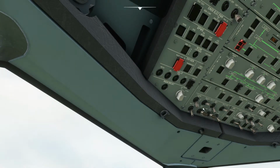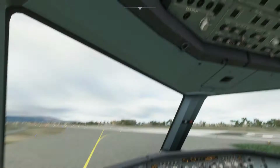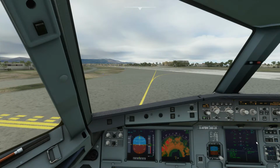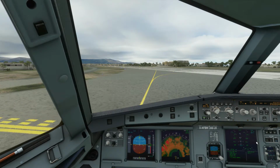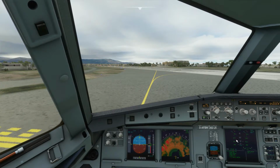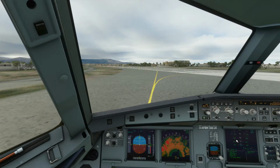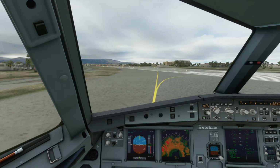Seatbacks and accessories are in their upright position, and all window shades are open. Smoking is strictly prohibited, including electronic cigarettes. Tampering with the smoke detectors in lavatories is prohibited. Thank you for your attention, and we wish you a pleasant flight with Saudia.